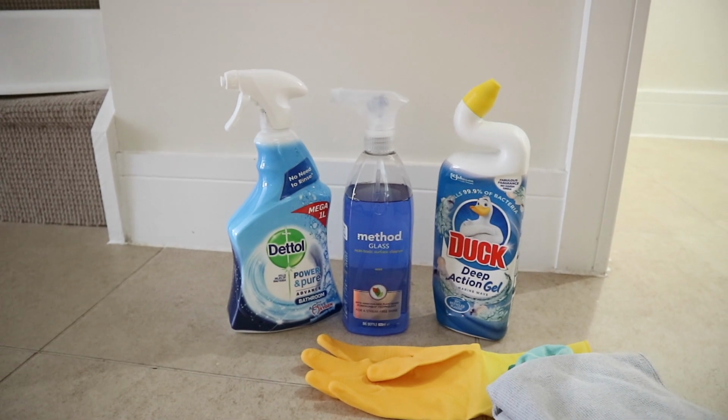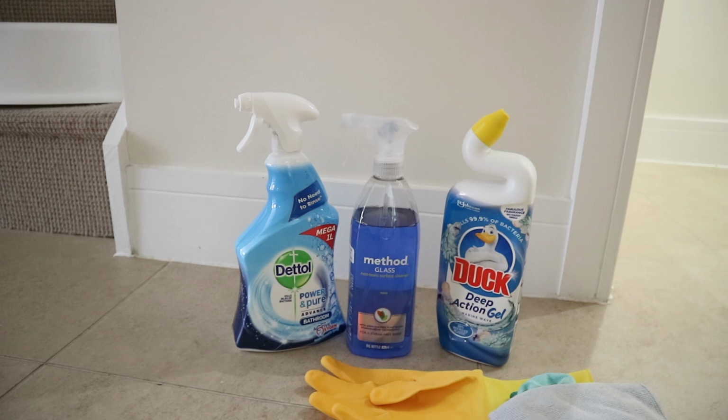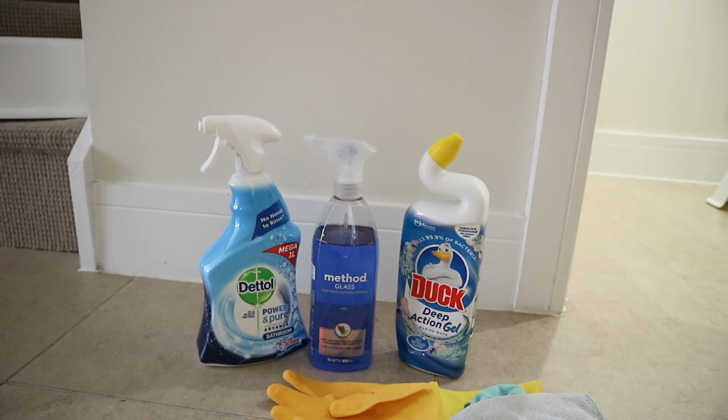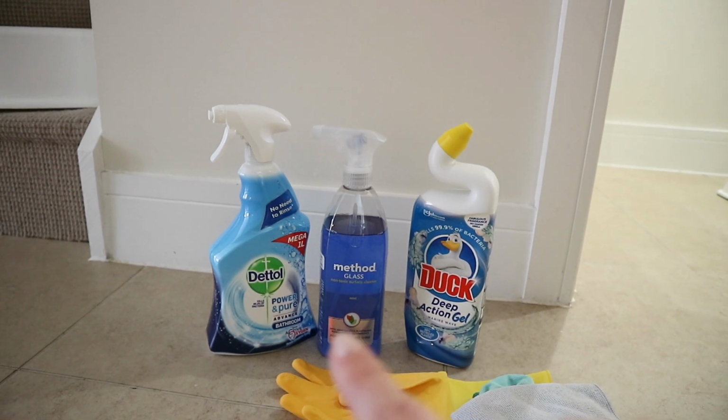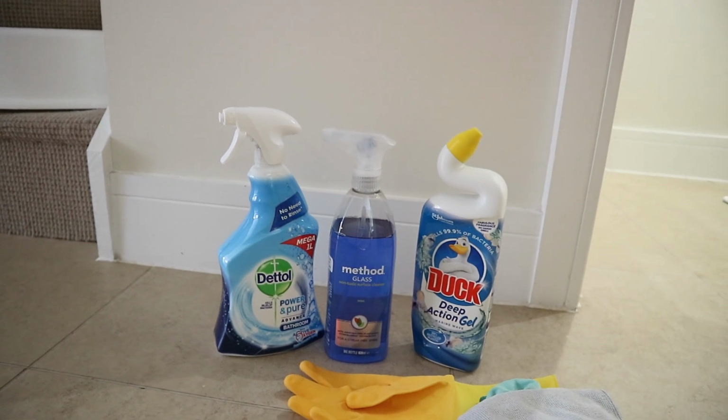And this is what I'm going to use. Sometimes I use the Flash bathroom spray, but I've run out of that. Maybe I have one upstairs, I'm going to have to check, but this is what I'm going to use down here. So I've got the Dog Toilet Bleach, Method Gloss spray for the mirror, and then just the Dettol spray for everything else.